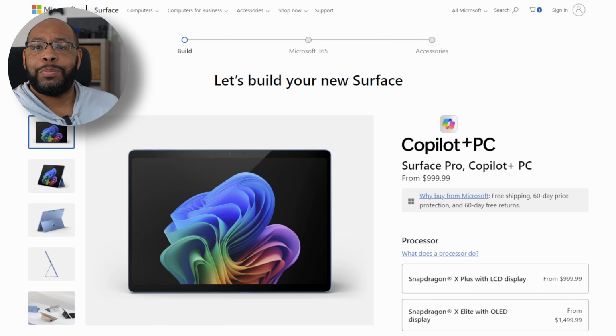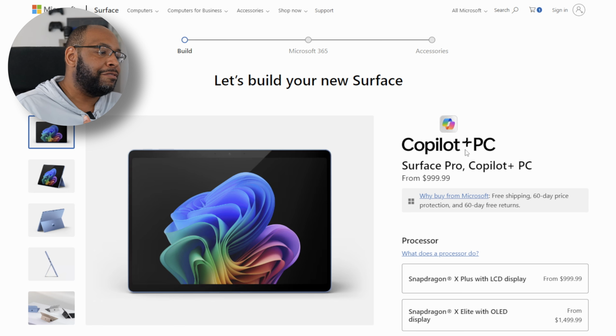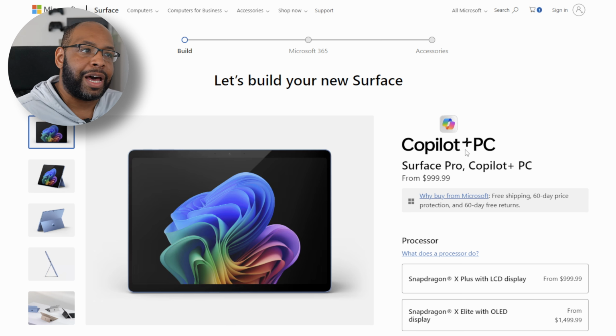And we're gonna start off here with the Surface Pro. We're gonna start off with the one that I consider the basis, the core. This is where everything sort of starts. It's the Surface Pro here with Copilot Plus. That's going to be the branding they use for a lot of these PCs to talk about the AI features that are coming with this. You're going to hear and see that a lot in the branding here. But this is the Surface Pro 11th edition.